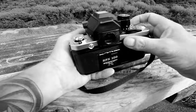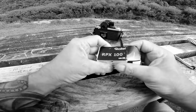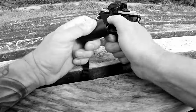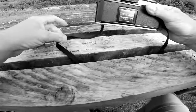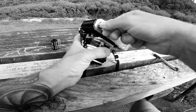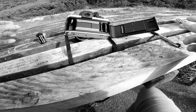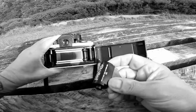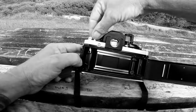So let's now load it up with film. Now the only roll of film that I've got available at the moment is a roll of Rollei RPX 100, 36 exposures, black and white film. So let's slot this into the camera. What we're gonna do first is open the back door. Now, when you're loading film, you're supposed to do this in subdued lighting. So doing it out in the sunlight is absolutely not recommended whatsoever. But just for this particular demonstration, this is what I'm gonna do.